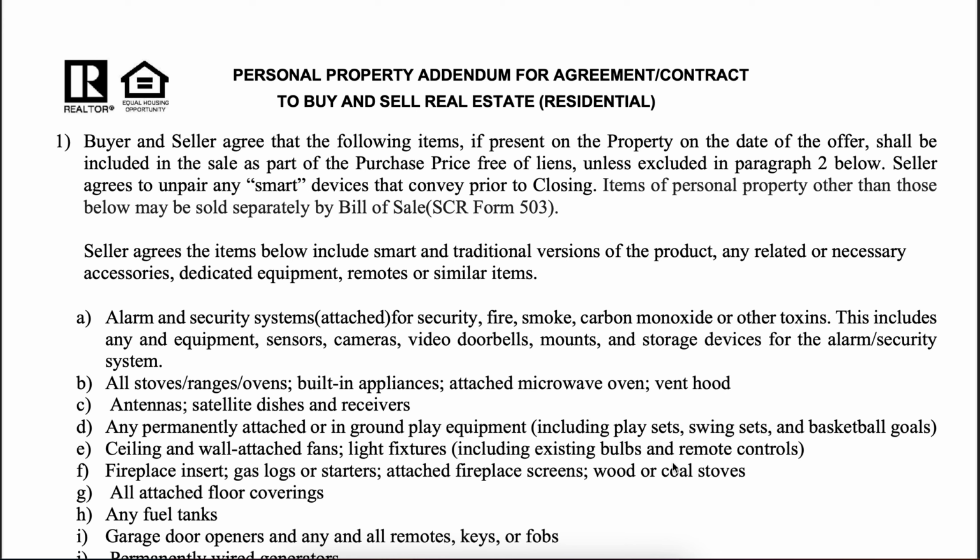This is Austin Small with the SCR Legal Hotline to walk you through a new form that is coming to the SCR Forms Library. This will be a personal property addendum. This will be an addendum for the contract that will list out the property that is assumed to be staying with the property unless otherwise noted.